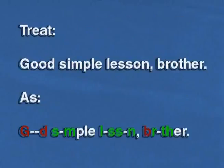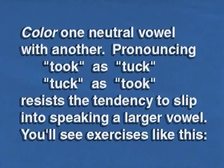between two consonants. For example, here's a sentence with neutral vowels: treat "good, simple lesson, brother" as "good, simple lesson, brother." Good, simple lesson, brother. Another technique, and this is specifically for foreign or regional accent reduction, is to color one neutral vowel with another, pronouncing "took" as "tuck" and "tuck" as "took."